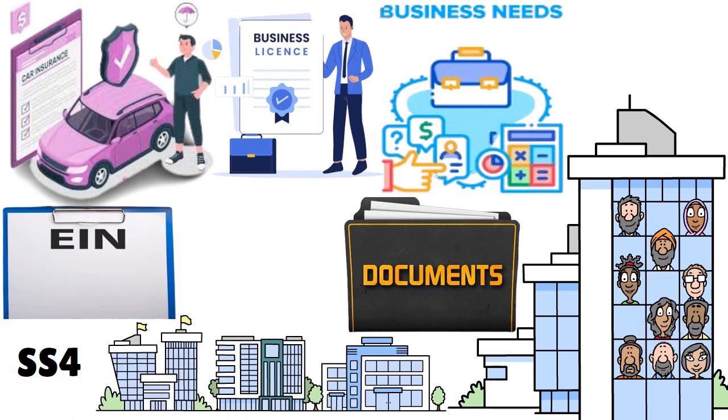Okay, that's the form you have to use to apply for your EIN, but it's free. Don't let anybody tell you that you have to pay to acquire the EIN. No, you can do it yourself.